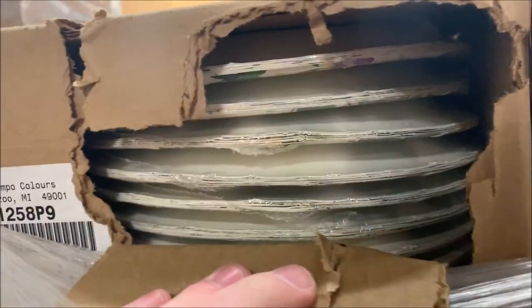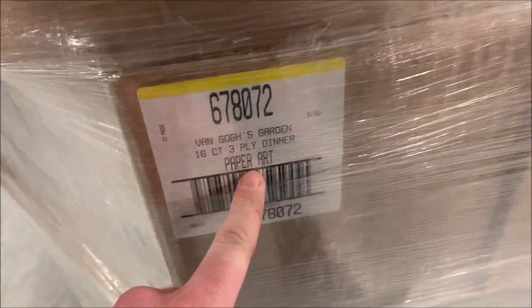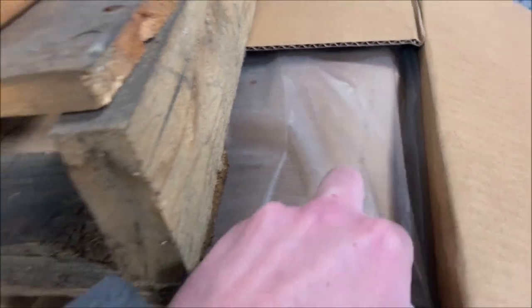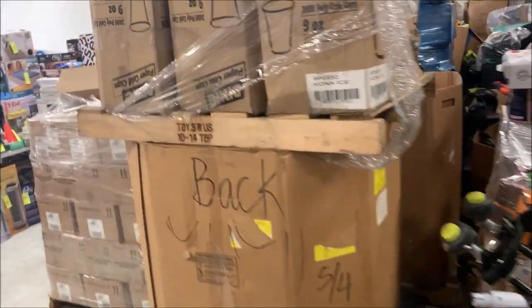Over here, we've got a full pallet of something. And then we've got a small pallet of, looks like, paper plates. I'm trying to see, okay. Van Gogh's Garden 16-count 3-ply dinner paper art. I'm gonna guess napkins, maybe? More toilet paper. Paper cups. Over here, we've got just a whole bunch of different things. It's a lot of volume on this pallet. Start your day school tray. Oh, that'd be like tag board, like cardboard, like a paper plate would be made of. I have no idea what this is. And then over here, more cups.